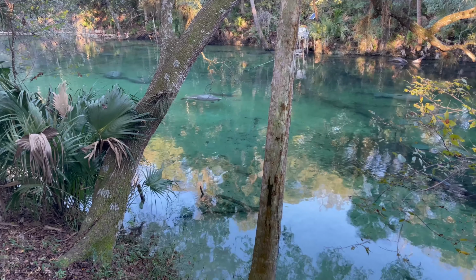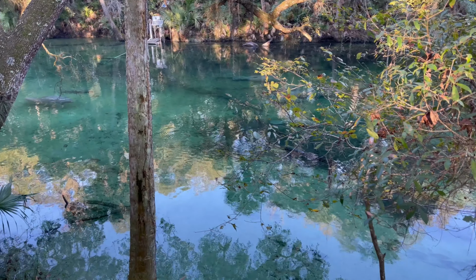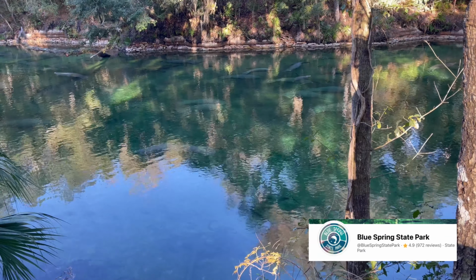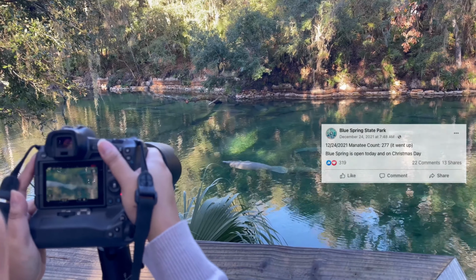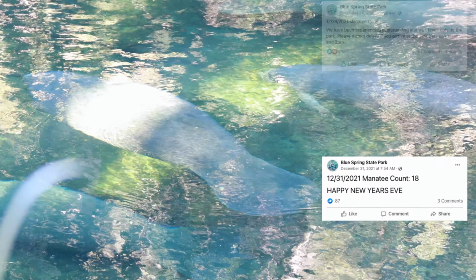If you want to have an idea of how many manatees there are before you make your trek up to Blue Springs, they do post their count on the Facebook page daily, which is what I use to help me determine if the manatees were heading back to the springs or heading out. You will see the number of manatees in the spring fluctuate as the weather changes. There'll be less of them on the warmer days and more when the air is chillier.